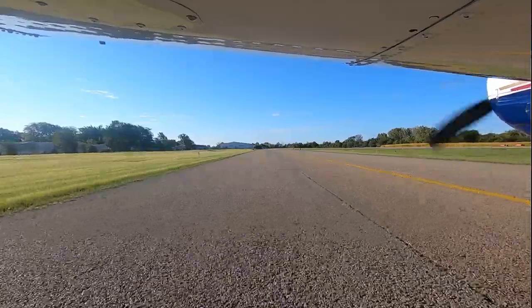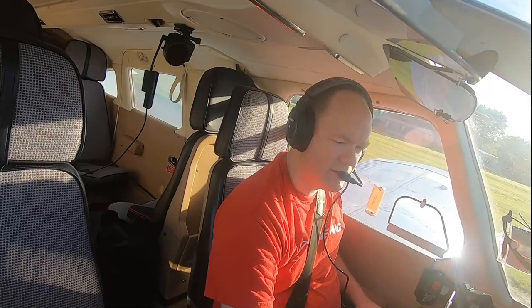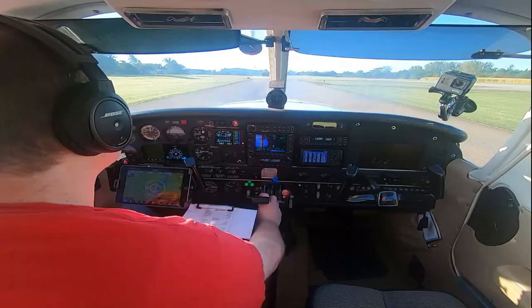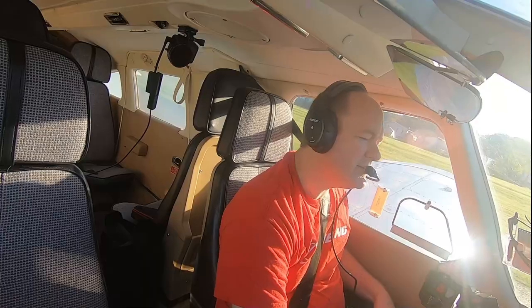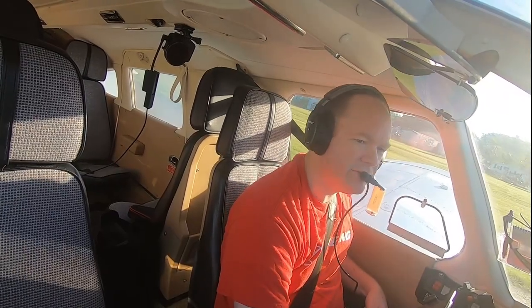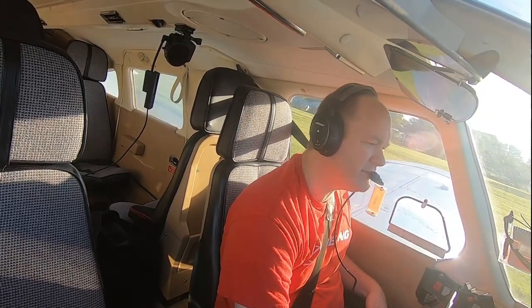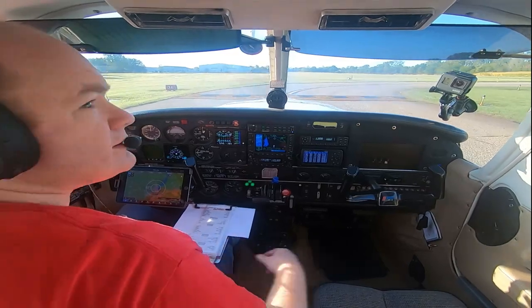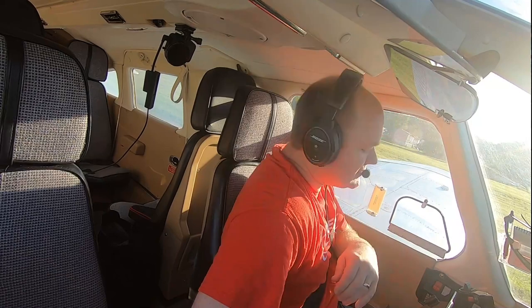Compass showing south, we are pointed south. Alright. Only 52 degrees, so engine performance should be really good. We'll do no flap takeoff. Latched there. We're latched there. Latched in the back.